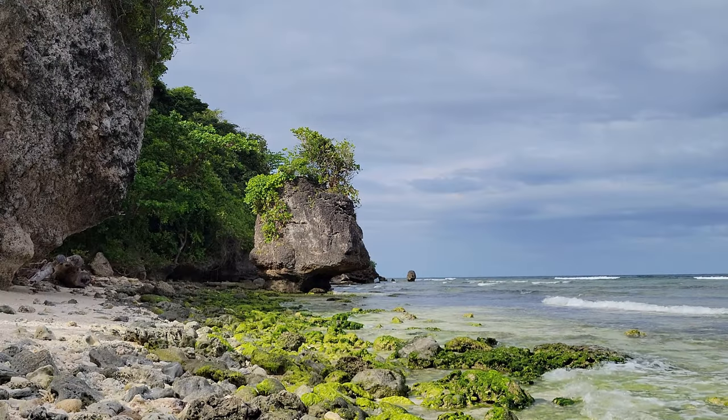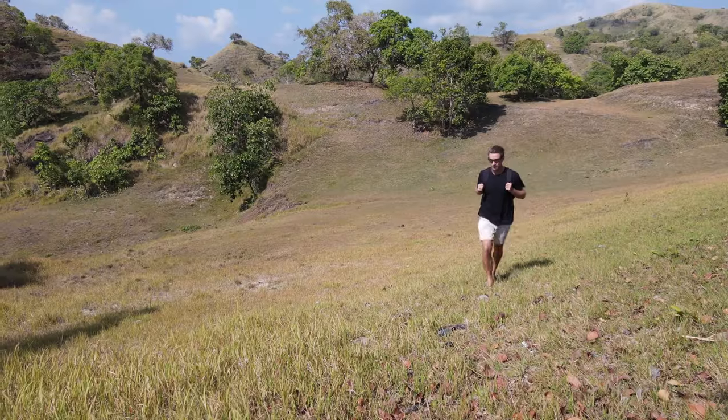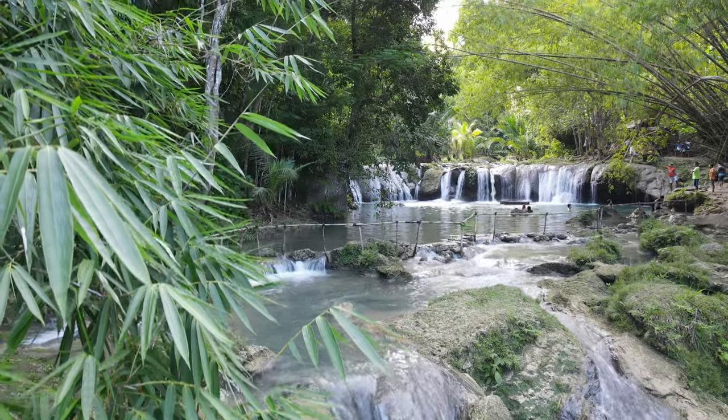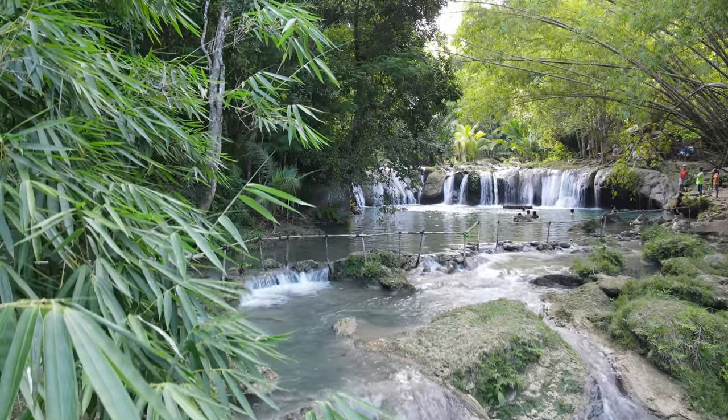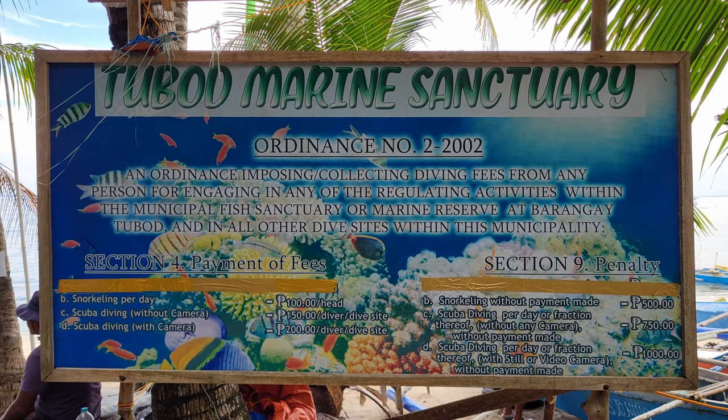Tip number 9. Every time you visit a natural attraction on the island, be ready to pay one or several fees, which may include environmental fees, entrance fees, equipment rental fees, and mandatory guide fees or donations. There are exceptions where you can trek around beaches, forests, or rolling green hills at no additional cost, but most of the popular waterfalls, caves, cliff diving sites, and marine sanctuaries charge their own fees.